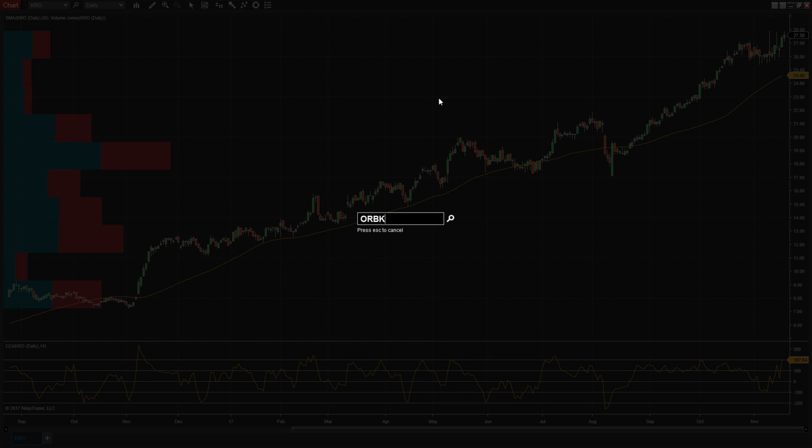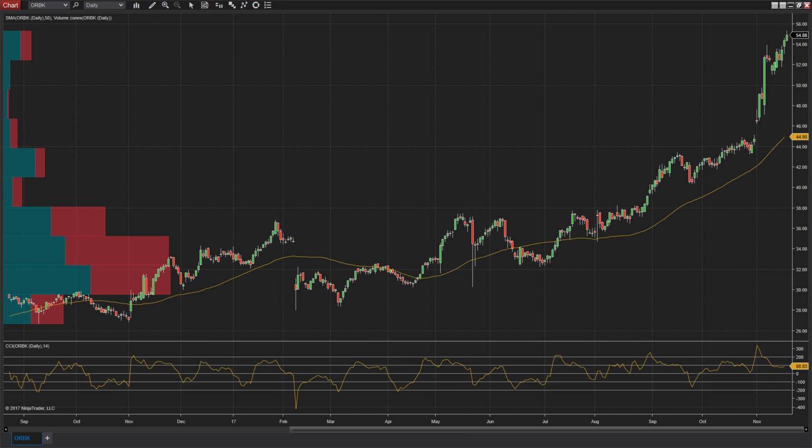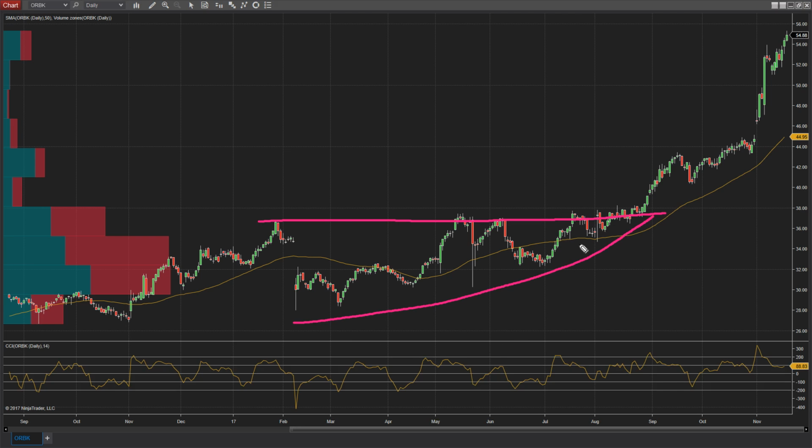And the last one I'm going to give you here is Orbotech, ticker ORBK. This is a little bit more of a choppier move. You got a little wedge pattern that developed in here, broke out from 38 and has been off to the races. So it takes a lot of faith to jump in on a stock that was 44 just a few weeks ago, all the way up here at 54, but it's moving higher quickly.